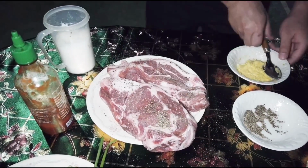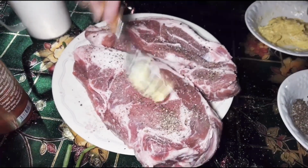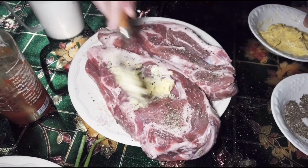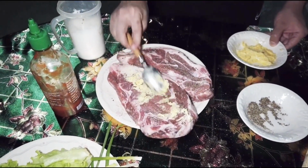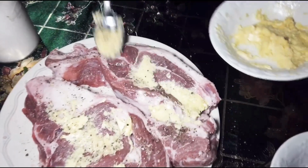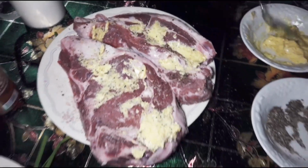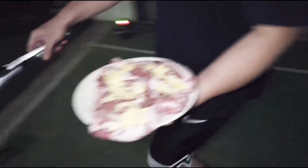Okay. Tapos, this is basically melted butter and garlic. So, lagay natin. Smudge it all over the meat. Okay. Same goes with the lamb also. So that will give us extra flavor. Okay, diretso na tayo sa grill. So we have our tongs here. Ayan ang tongs natin. So diretso na tayo.